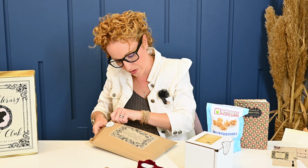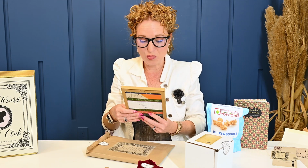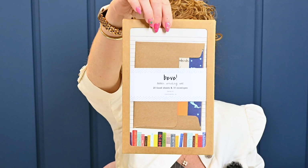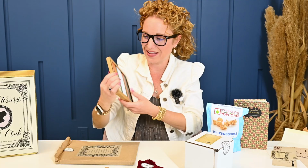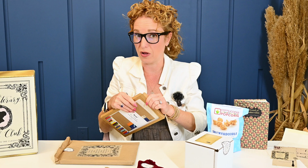So on this one here, we have a letter writing set. 20 line sheets with 10 envelopes. So this is what it looks like when I look here. Here's what the back looks like. Look at those. Those are our favorite titles right there. Love, love, love. Also, small business. This looks like it's also small business.